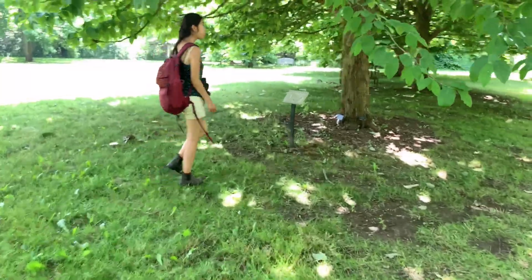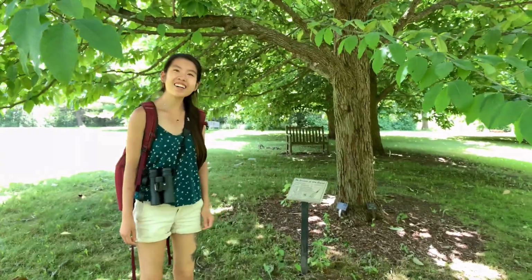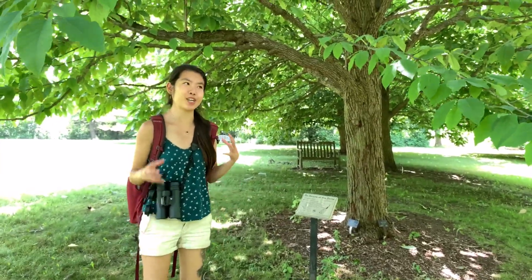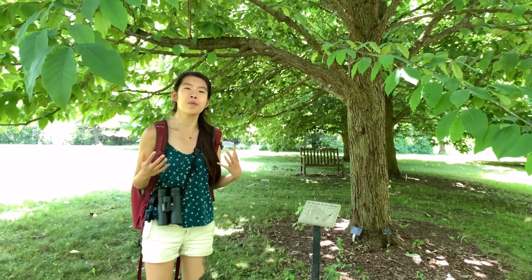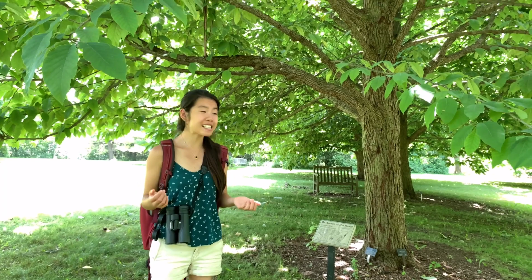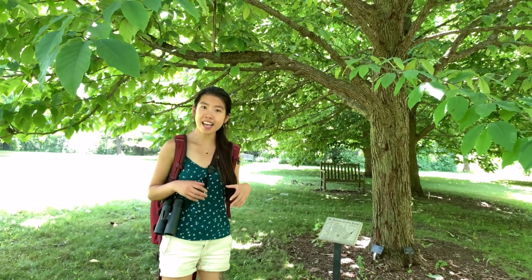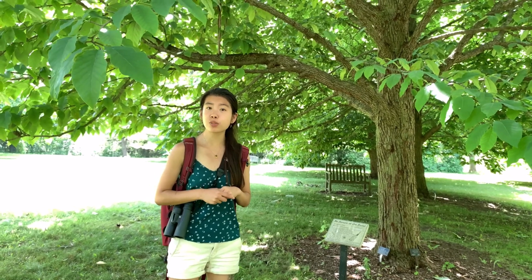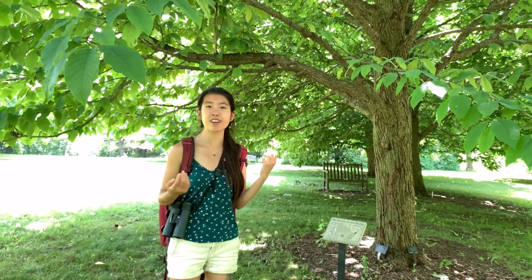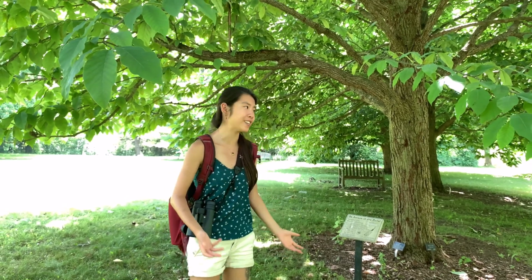Alright, so here we are. We made it! This is our cucumber tree, and we definitely were talking rare plants. We don't want to go without mentioning the cucumber tree. This is an amazing species, and this actually is Canada's only magnolia, and it was one of the first trees to be called endangered here in Ontario, which is a neat piece of history. It's unfortunate that they're endangered, but it's a cool piece of history to talk about.